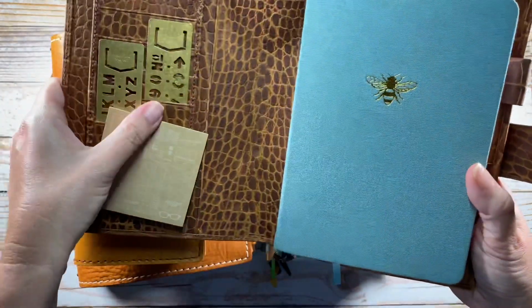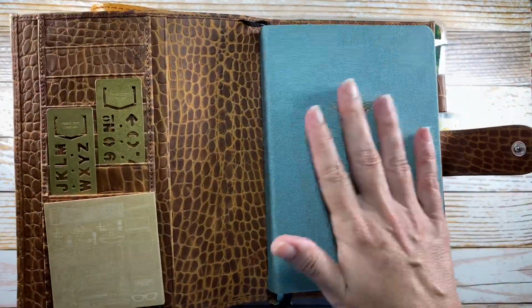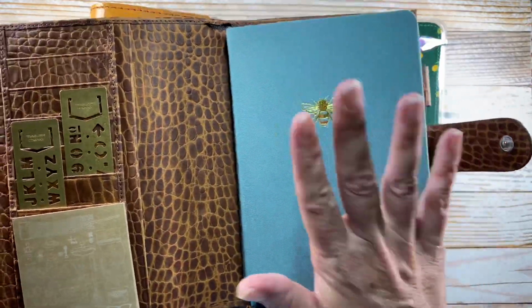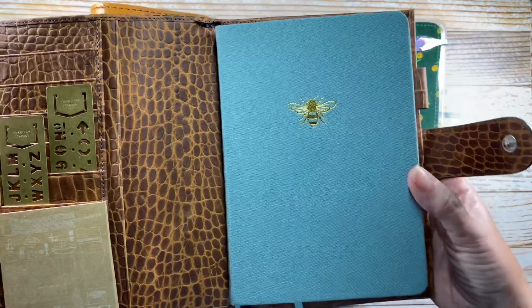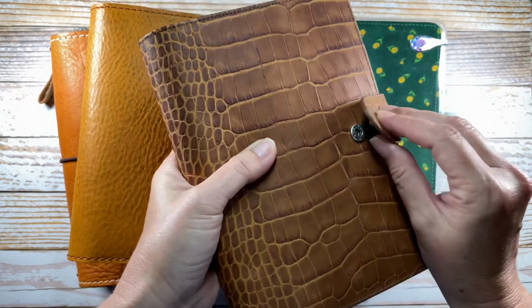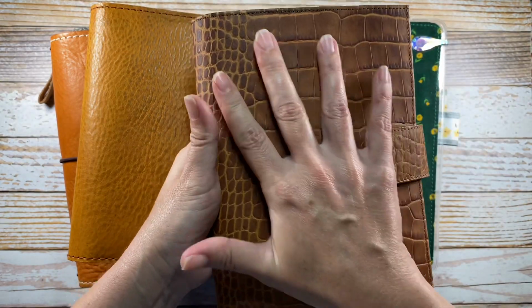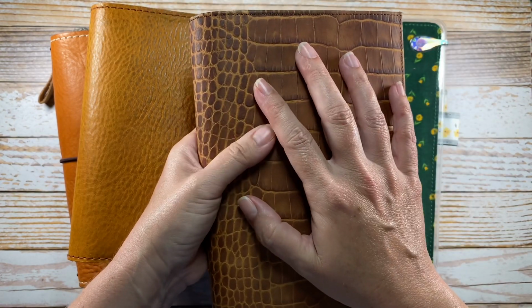And it houses the B6 Archer and Olive dot grid notebook that I'm using for bullet journaling. So be on the lookout, because I will be doing a video to show this cover in a little more detail, as well as the July pages for my bullet journal. But this is what I'll be using for planning throughout the month of July.